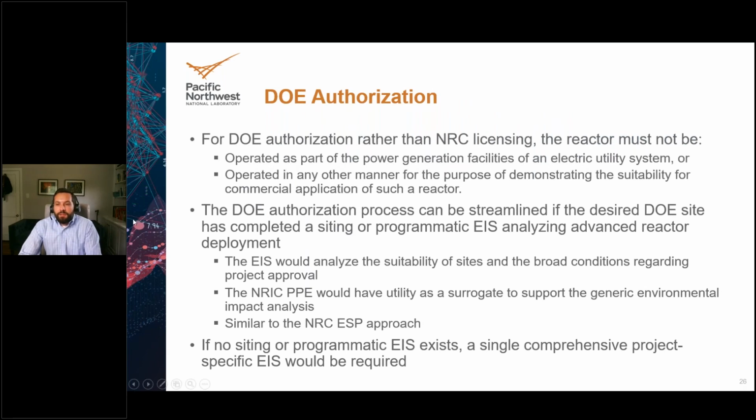So for DOE authorization, this is sort of the opposite of what I said before. The reactor must not be operated as part of the power generation facilities of an electric utility system or operated for the purpose of demonstrating the suitability for commercial application of such a reactor. So this is really where I think Bruce and I see the PPE coming into play and being the most applicable and relevant. DOE authorization could be streamlined if the DOE site in question has already completed a NEPA review analyzing advanced reactor deployment. We see the NRIC PPE as being applicable as a surrogate, so we would carry that PPE into an EIS to support the generic NEPA analysis.